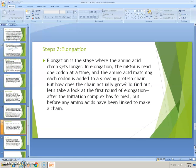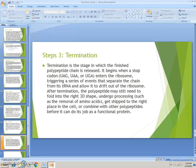Step 2, the elongation, is the stage where the amino acid chain gets longer. In elongation, the mRNA is read one codon at a time, and the amino acid matching each codon is added to a growing protein chain. And the third step is the termination, the stage in which the finished polypeptide chain is released.